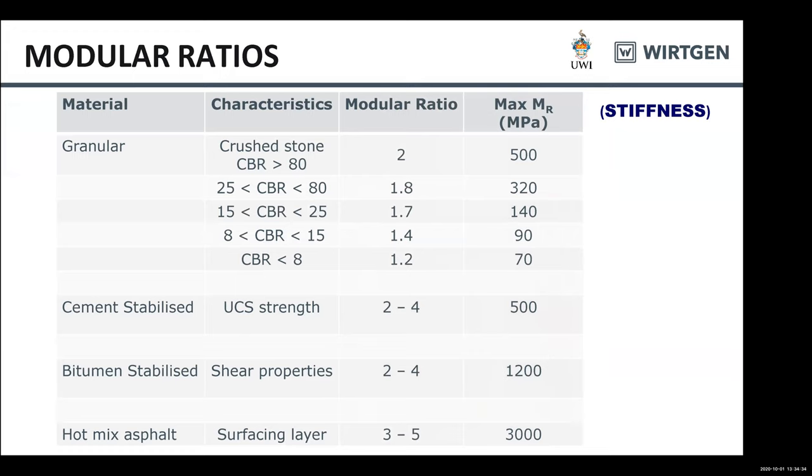If we look here at some numbers of modulus and modular ratios, we can see one of the interesting aspects of bitumen stabilized materials: the modular ratio is rather close to what we have in hot mix asphalts and in continuously bound materials. And we get pretty high stiffnesses, maximum moduli.